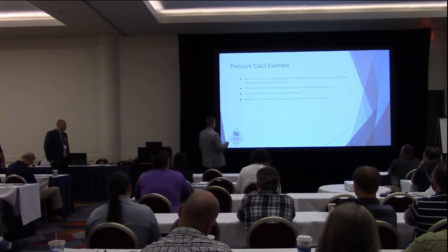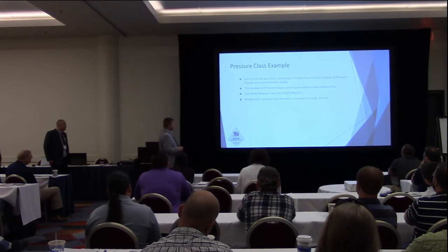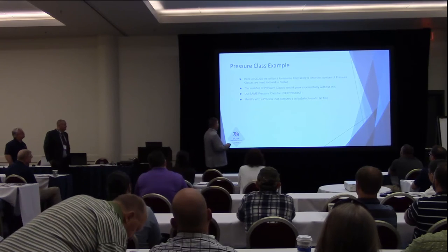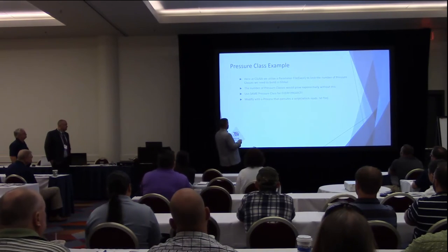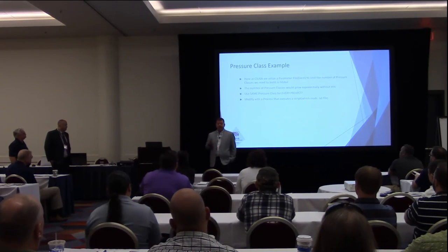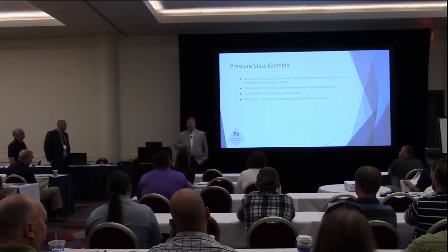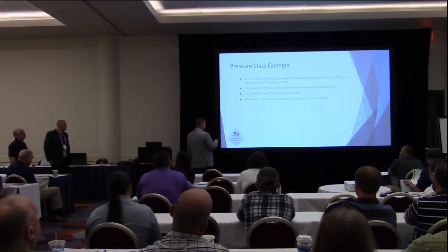So here was an example of a pressure class and the parameter file. The number of pressure classes would grow exponentially without us using this parameter file, okay? We use the same pressure class files for every project. Doesn't matter what project it is, we use the same pressure files, okay? And we modify it with the parameter file, okay?